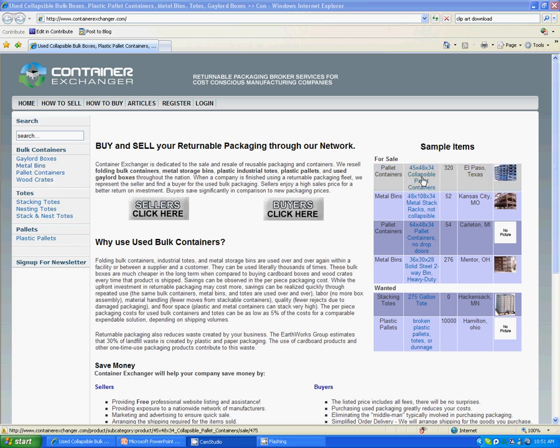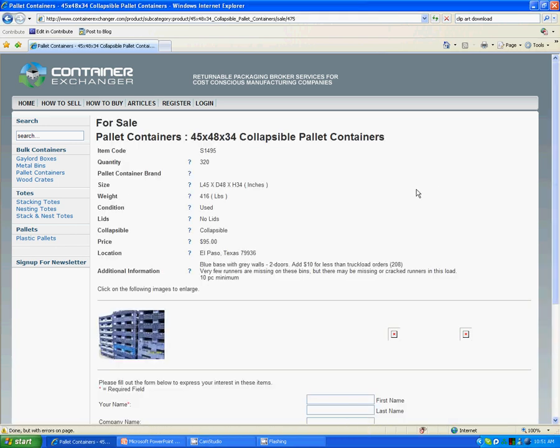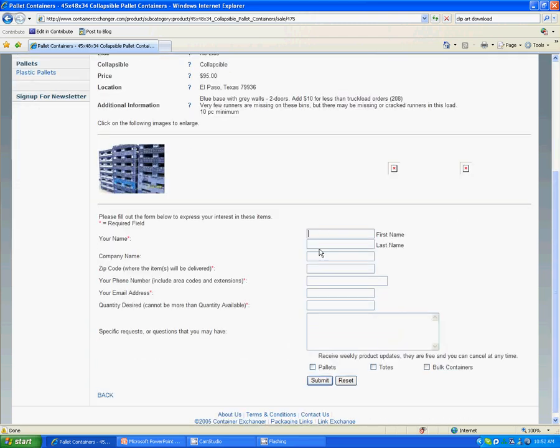I'll just pick an example product over here from their sample items. For this particular item, if you're interested in purchasing it, the first step would be to fill out a form and enter your name and company name, a zip code that you're shipping to, that's provided so that we can create a shipping rate for you, and your contact information, which is just a phone number, email address, and the quantity that you need. If you have any particular questions, requests or concerns, you can make note of them here in the specific requests or questions box, and just click submit.